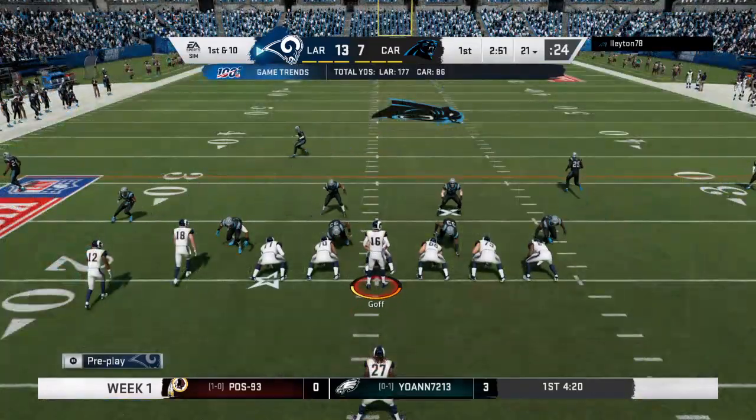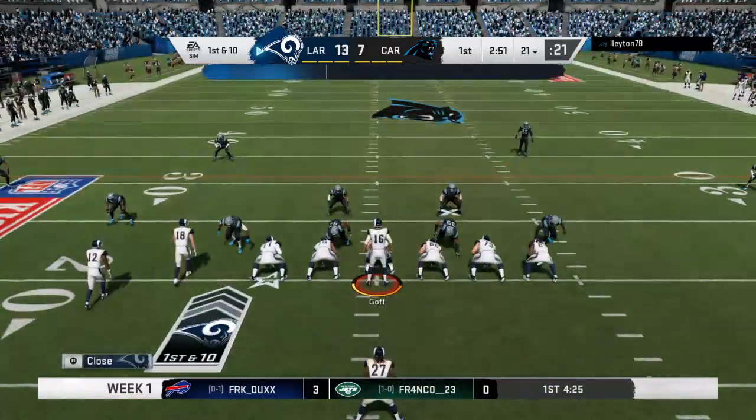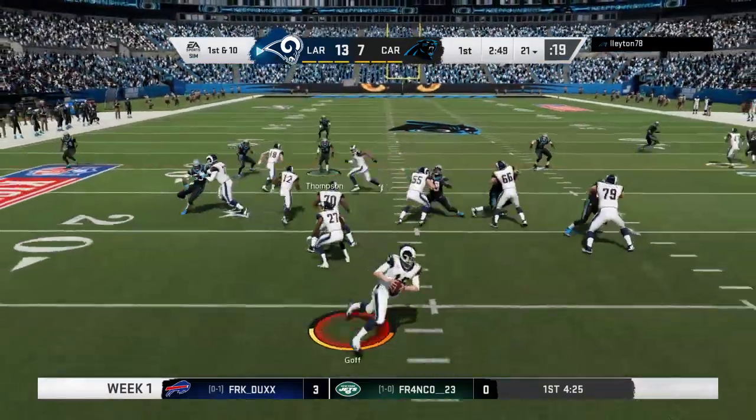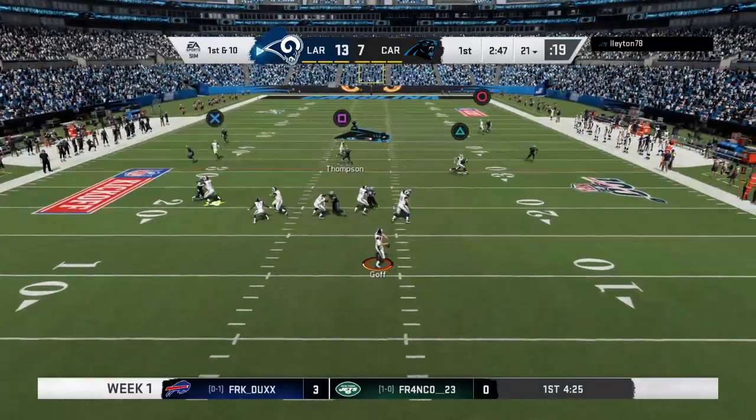Set to begin their next drive, the Rams offense at the line. And they had 3 points last time, but they didn't want 3 points because they were well within range of scoring a touchdown. We'll see if they can do better now.